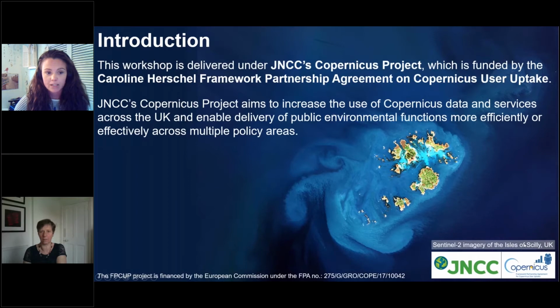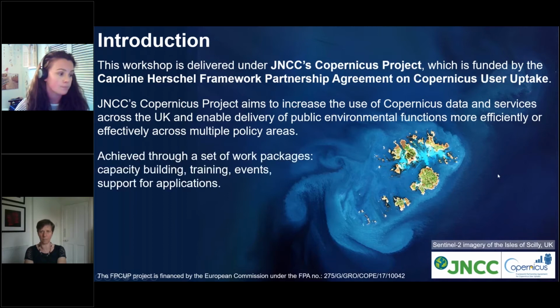This workshop is being delivered under JNCC's Copernicus project, which is funded by the Caroline Herschel Framework Partnership Agreement on the uptake of Copernicus data. The agreement was set up in 2018 with the aims of increasing the uptake of Copernicus data, products and services. Our project at JNCC is specifically aiming to increase the use of Copernicus data and services across the UK and enable the delivery of public environmental functions more efficiently or effectively across multiple policy areas.